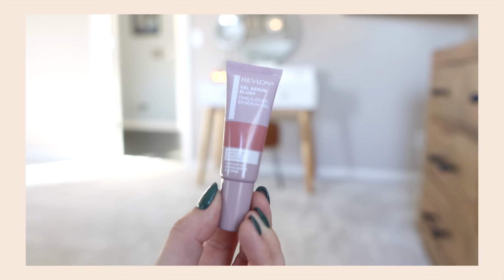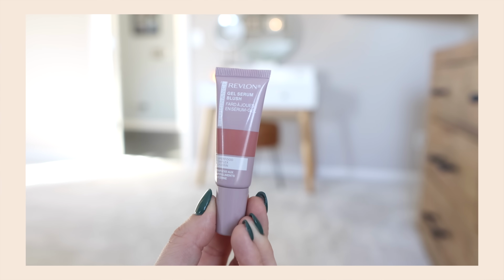Oh my gosh, this video is getting long. All right, we gotta chug along. So the Revlon Gel Serum Blush. This is also from that Illuminance line. This is the shade 110 Enchanting Mauve. They had, I wanna say, like 5 colors, somewhere in there, but this is the one that was sold out everywhere. So I found it on Amazon.